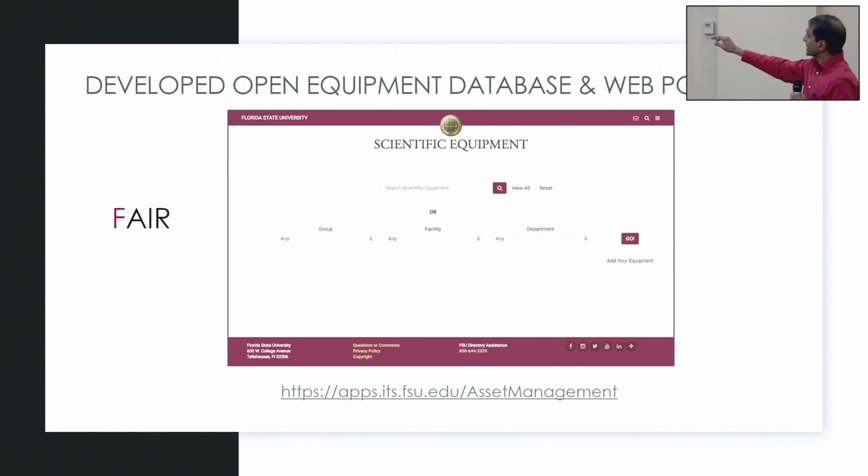The advantage is this is the one place where, in the findable part of FAIR, you can go and type anything you want, whether you're looking for an instrument like a microscope or a spectrometer, anything like that, you can fill that in and it'll find the answers for you. It's a live website. And if you are looking for a facility in biology or an X-ray facility, you can find this. This is how we are trying to solve some of the problems.